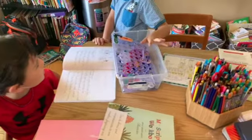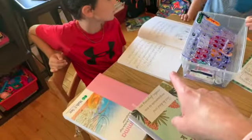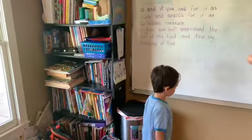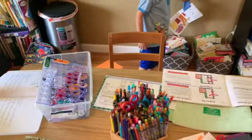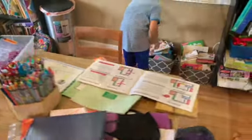All right. Big boy. He is already working on some handwriting. They're copying their Bible verse up here. And he's getting ready to do the same thing. He's just got to put up his electronic set here.